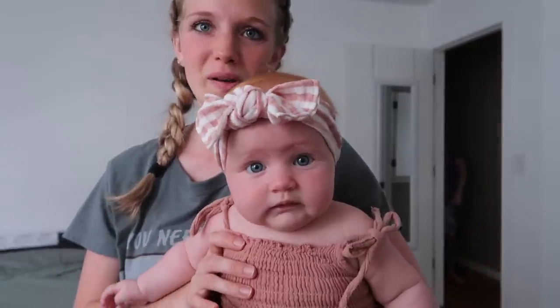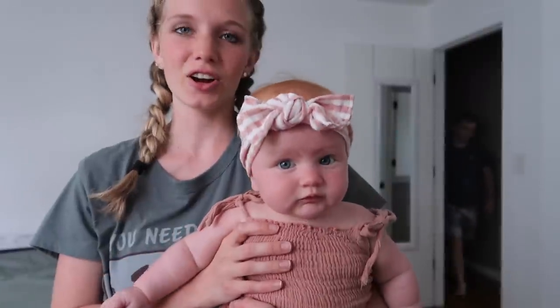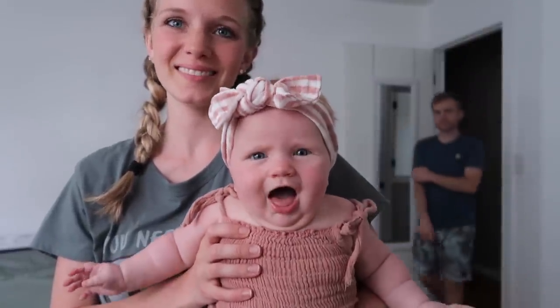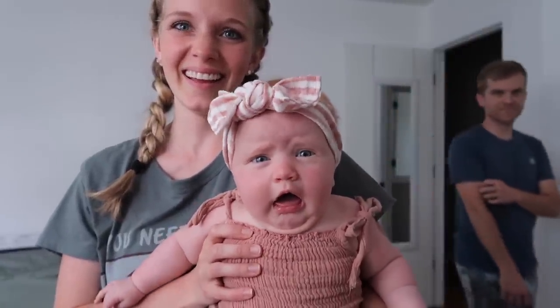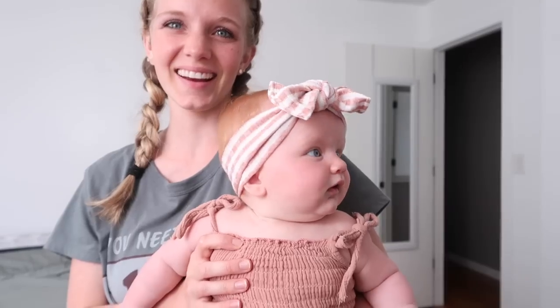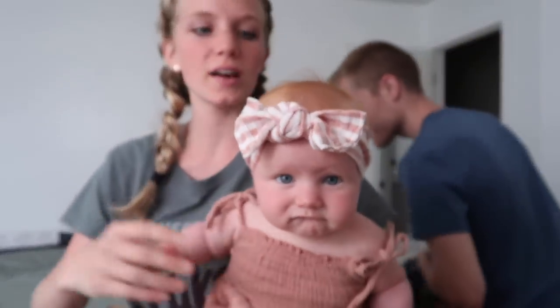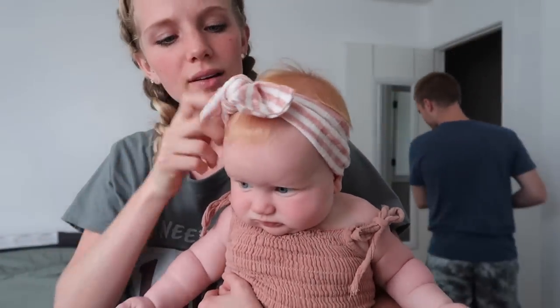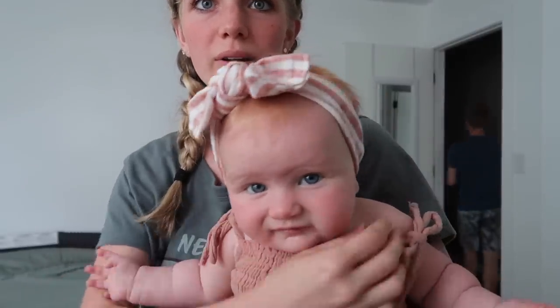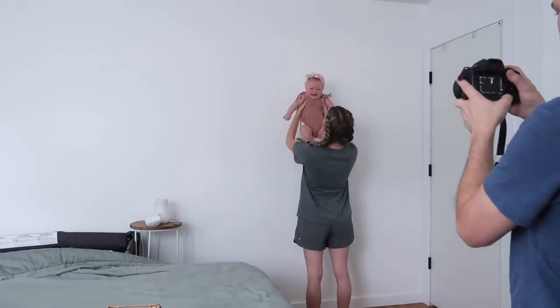I put her in a big headband for today's picture. Figured all her other ones have been in a tiny headband. Good job! So we can at least have one in a big headband. I don't even know where to put it on. Oh yeah, that's better.